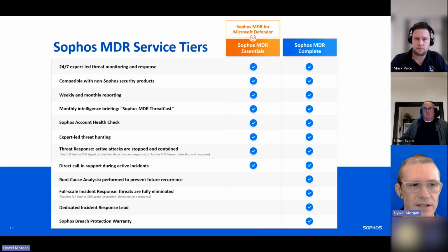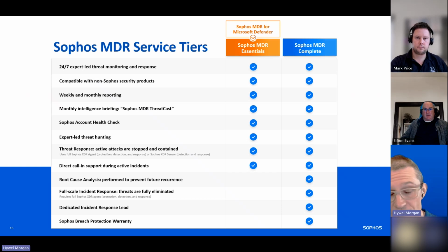We'll still get to the stage of containing an attack, kicking out an attacker, taking away their access from connecting back in. And in fact, when you have all that in place, it actually minimizes the likelihood of you ever needing full-scale incident response. But should you need it, we can still bridge that gap, and we can still provide an incident response retainer option, so you get priority access to full-scale incident response should you need it.